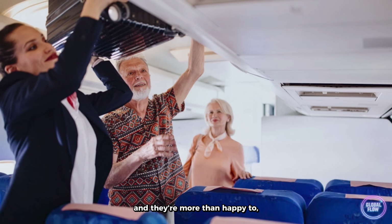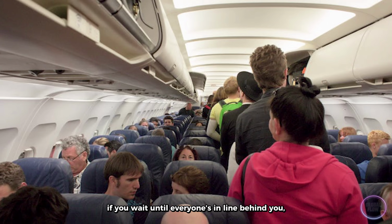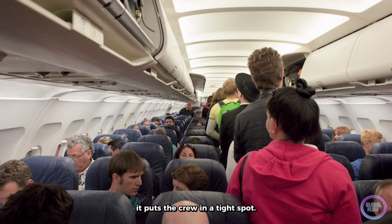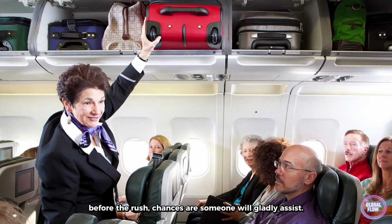And they're more than happy to, especially for older passengers. The key is timing. If you wait until everyone's in line behind you or the aisle's backed up, it puts the crew in a tight spot. But if you ask for help as soon as you board, before the rush, chances are someone will gladly assist.